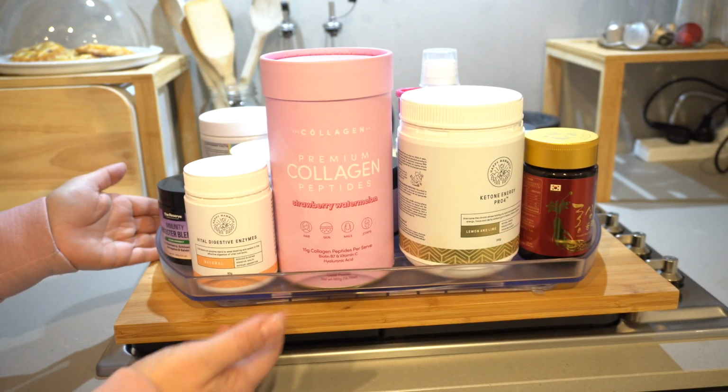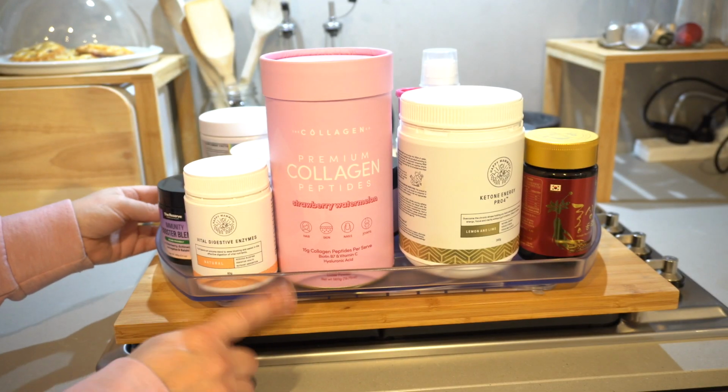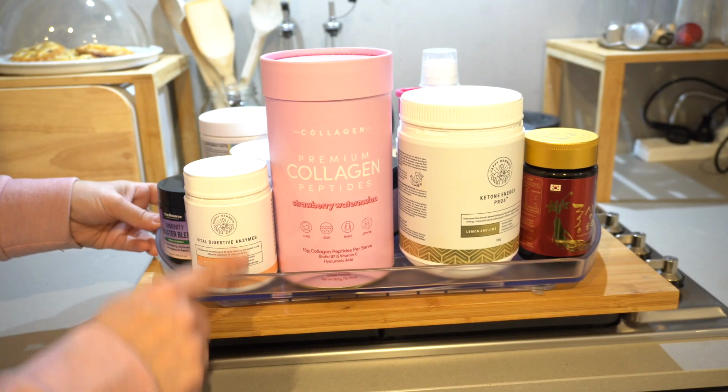But as you can see, it holds a load of things. So definitely recommend if you can get your hands on this, because these are very tricky to come by.